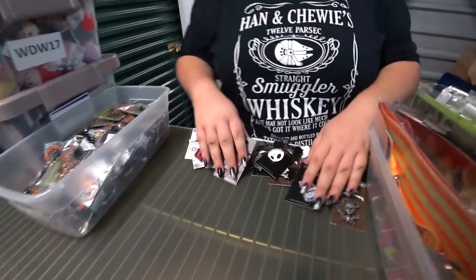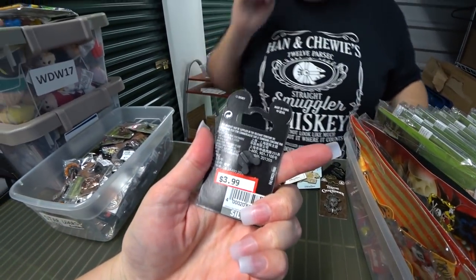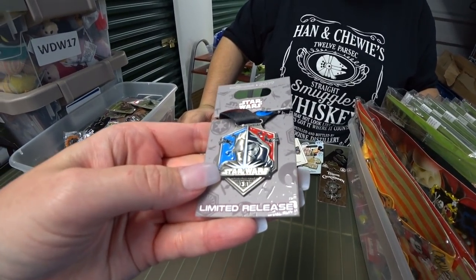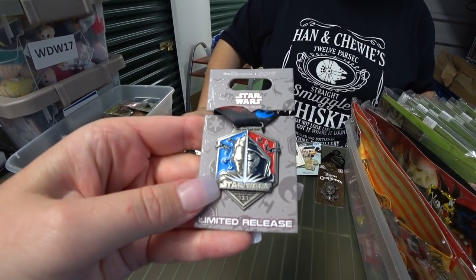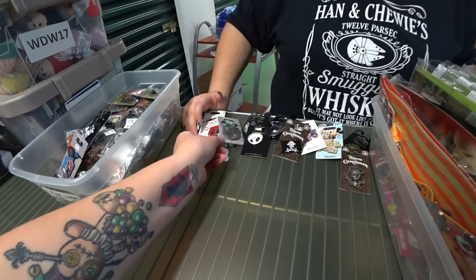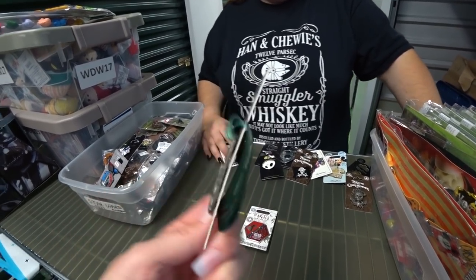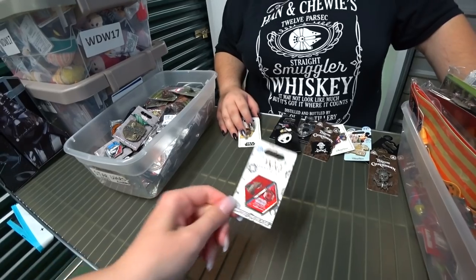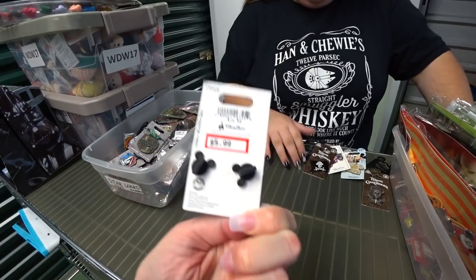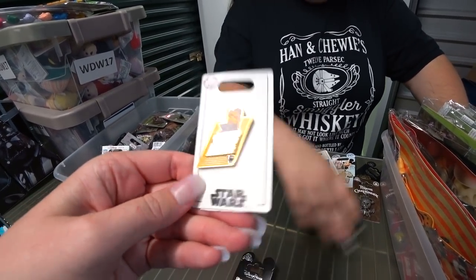And then we have American Legend, like the frame we showed you. It is $3.99. You guys need to pause this. You can pause this. We have a Star Wars limited release. It's got a little lanyard. Rival Run Marathon, $13.01, and it has a lanyard, $6.99. There is another Rival Run. This is the 10K, $6.99. This is the Rival Run Half Marathon, a limited release pin, $5.99.